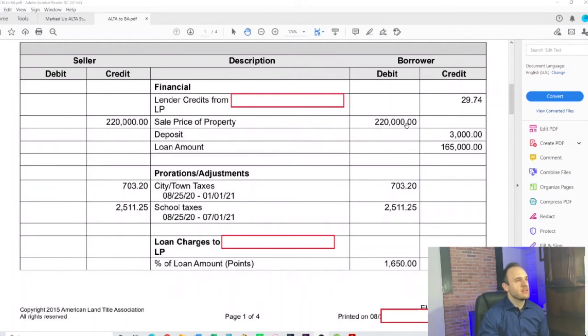That's $220,000. This deposit here for $3,000, that's earnest money. So it's not really an expense, so I didn't talk about it. But you as the buyer, you're going to put this up when you submit your offer, or a couple days after you submit your offer. And this will essentially just go towards your down payment once the sale goes through at closing.